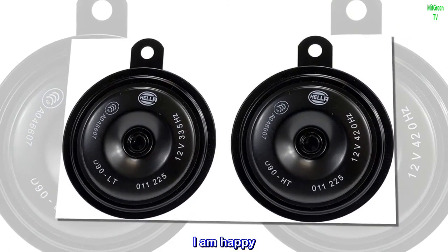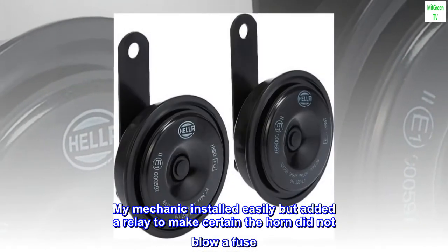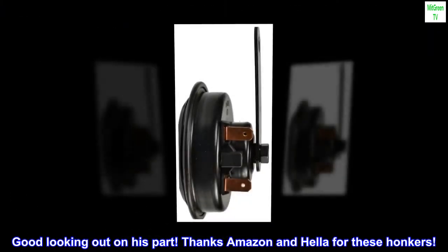I am happy. My mechanic installed easily but added a relay to make certain the horn did not blow a fuse. Good looking out on his part. Thanks Amazon and Hella for these honkers.